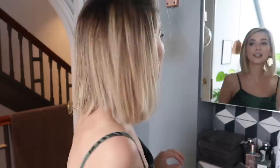Give me 2 seconds, it's on the stairs. Here it is. This is the ColourPop Aquarius 2 Lip Colour, which I'll be taking with me in my handbag.